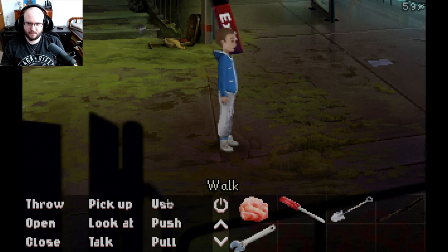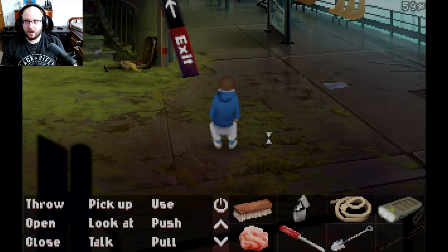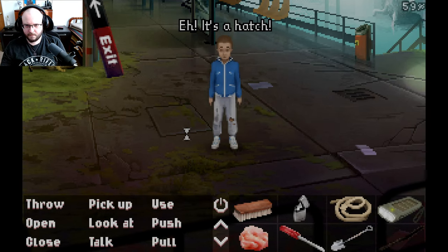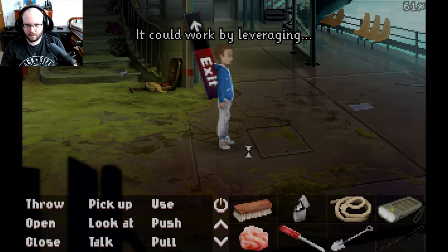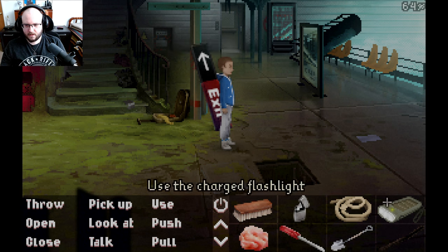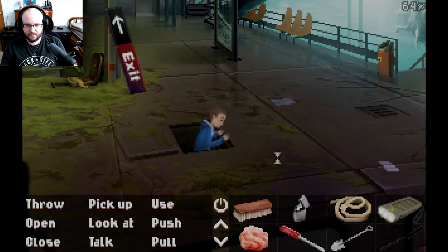Maybe a shovel on the moss. Maybe clean it up. Okay. Oh, wow. It's a hatch. Okay, cool. Hatch. Use a pipe. Okay, cool. And a ladder, okay. Let's see what's down here. Progress, finally.